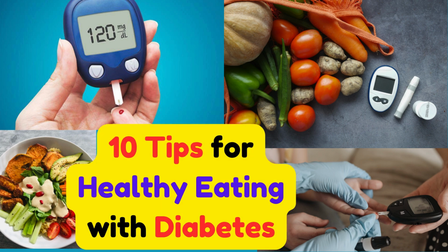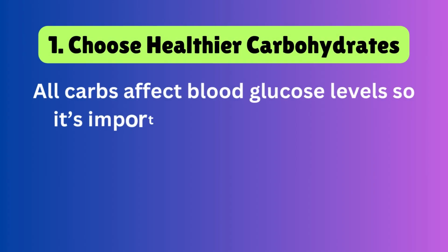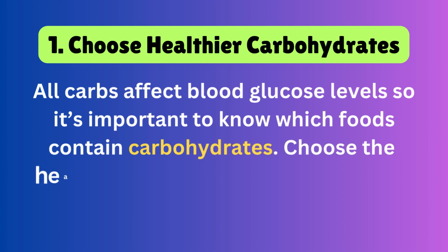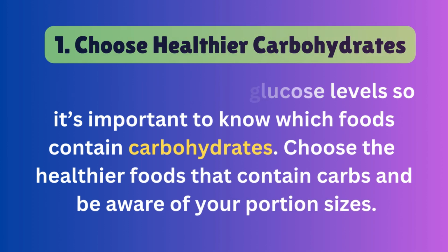10 tips for healthy eating with diabetes. 1. Choose healthier carbohydrates. All carbs affect blood glucose levels, so it's important to know which foods contain carbohydrates. Choose the healthier foods that contain carbs and be aware of your portion sizes.